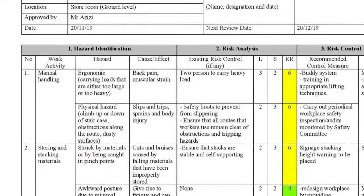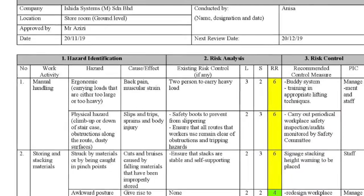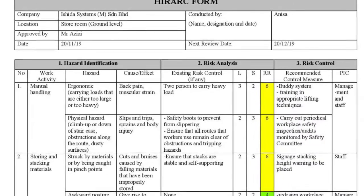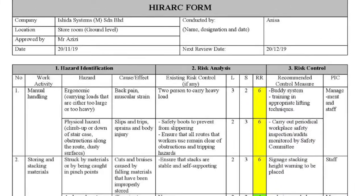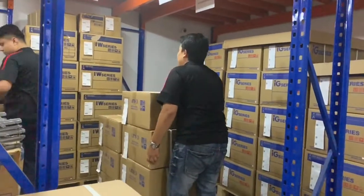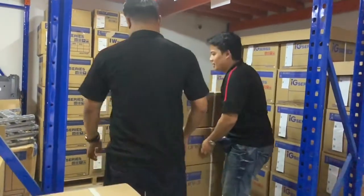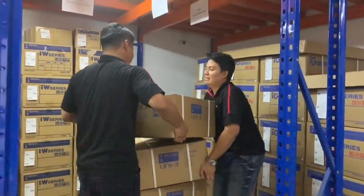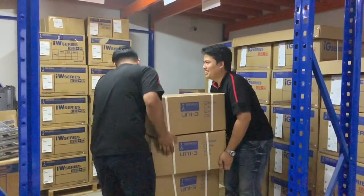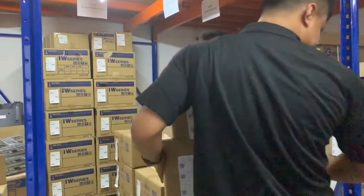The first work activity is manual handling. There are two hazards identified. First is ergonomic hazard, which causes back pain and muscular strain in workers. The risk rating is 6, which is medium, and the recommended countermeasure for this hazard is to develop a body system and to train the workers to learn appropriate lifting techniques.